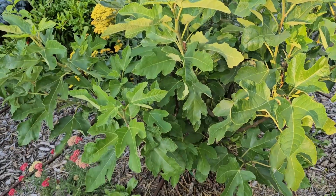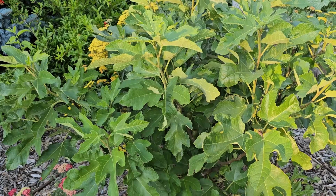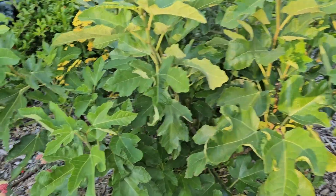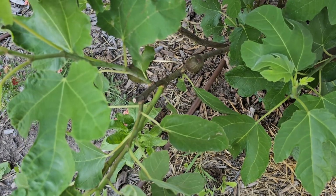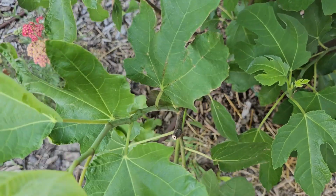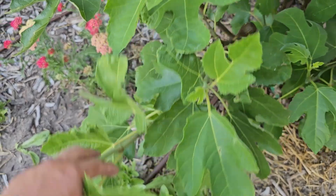In the front here, we have another fig. This one is a 3-year-old fig. This is a Negrone. It fruited last year. It was really delicious, a very dark fig. We've got some Breba crop on it. The Breba crop is the early crop that forms on the old wood. We're going to see if this actually ripens. It's looking promising. I've never had a Breba crop ripen here in Utah.